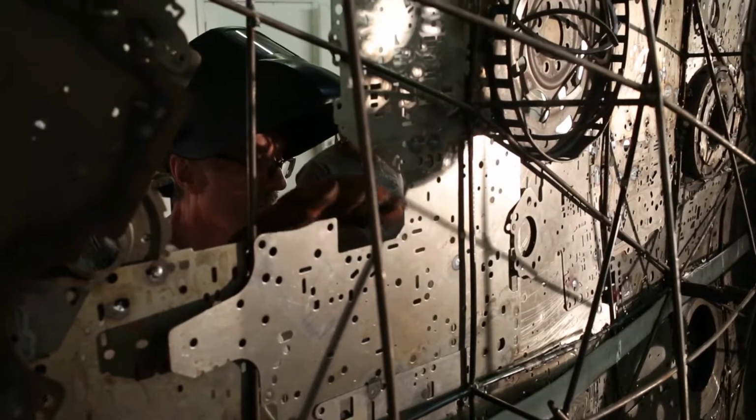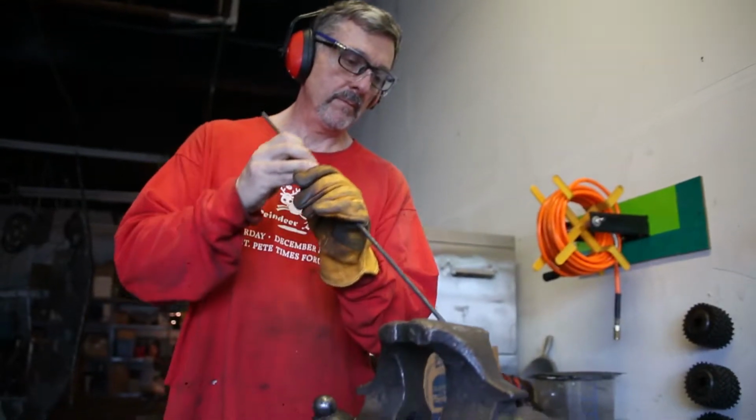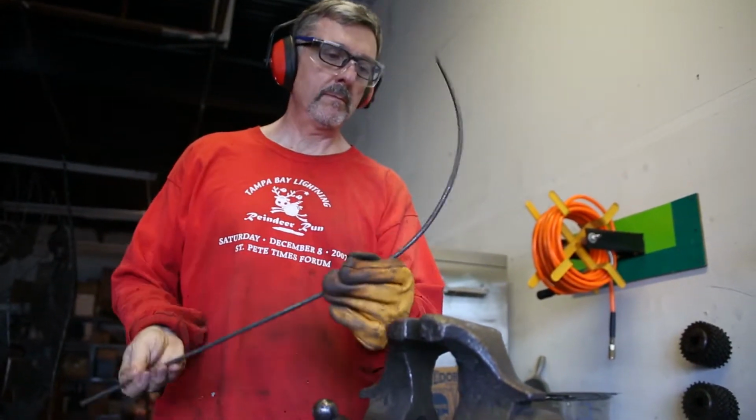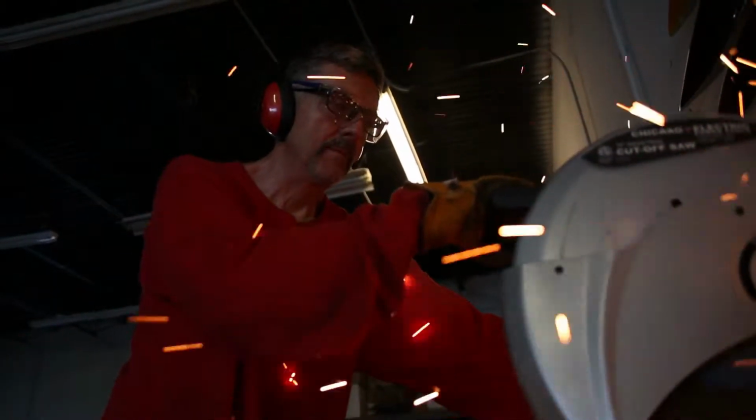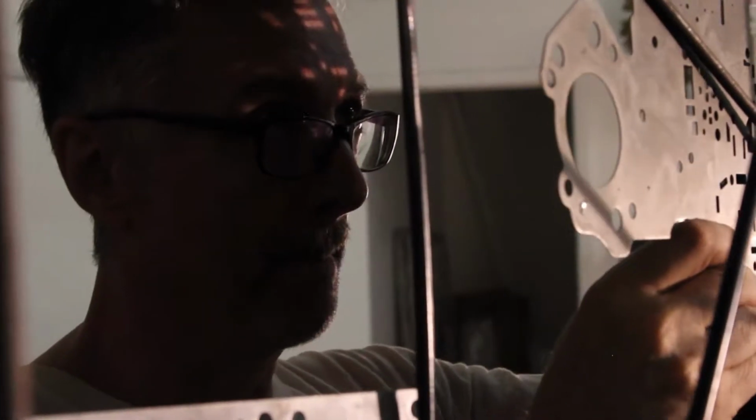These plates are repurposed transmission separator plates. They're usually considered scrap by the transmission guys, but I like the way they're perforated because it adds a sort of interesting translucency to the sculpture.